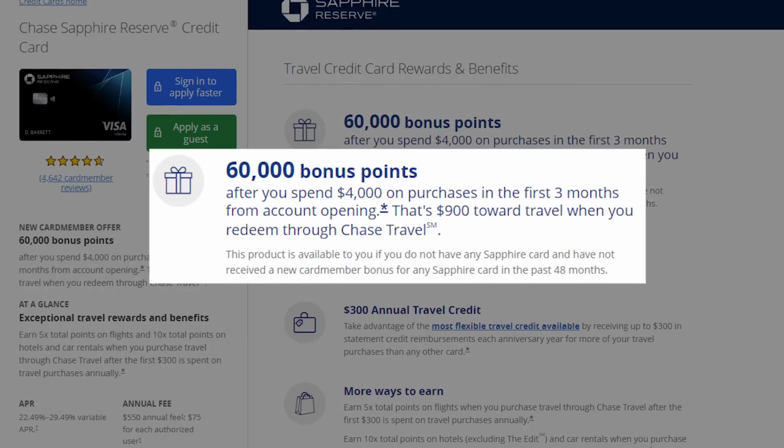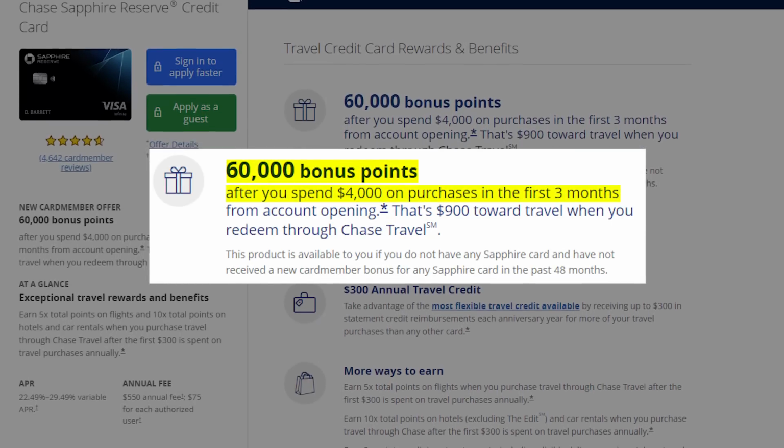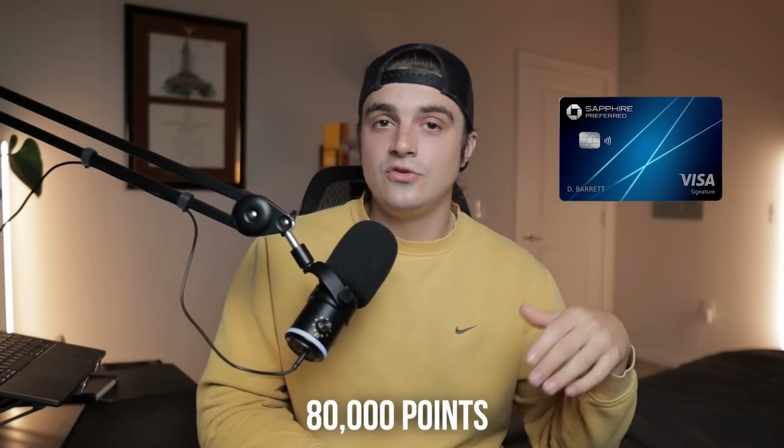But if you were able to get it, the base offer is the exact same as a Sapphire Preferred at 60,000 points for spending $4,000 in the first 3 months of having it. However, the Sapphire Preferred does usually have elevated welcome offer periods, giving you at least 80,000 points. So you could always go for that one first, wait a year, and then product change up to the Reserve, unless you could really use the benefits on the Reserve like immediately.